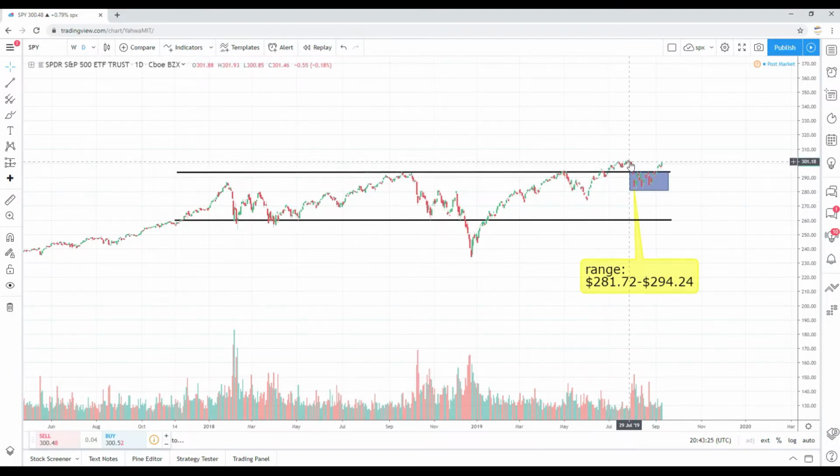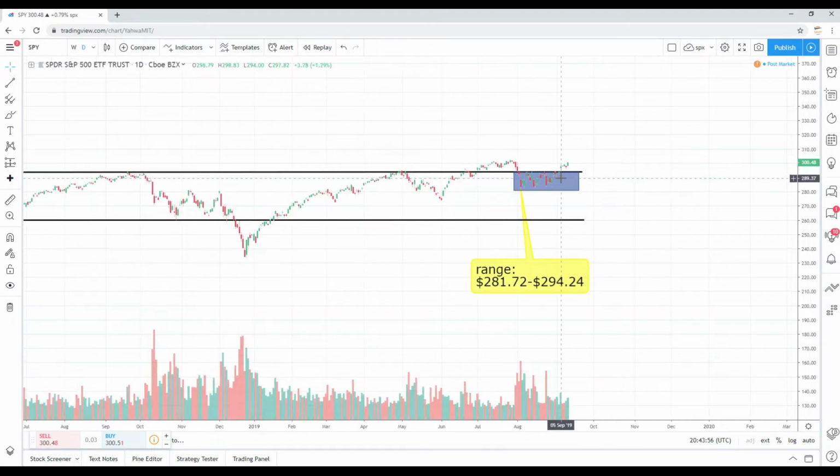Most recently, we broke out of that range, topped out at around 302.23 before pulling back around 6 or 7% at the end of July, beginning of August. Since then, for the most part, we've bounced around this range, lower end 281.72, upper end 294.24, for the last 4 weeks or so. For the last 5 trading days, let's count them 1, 2, 3, 4, 5, we've actually been trading above the upper end of that 294 range. So overall, that kind of bodes well for the bulls.